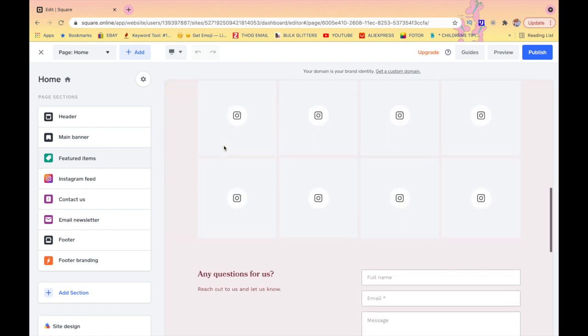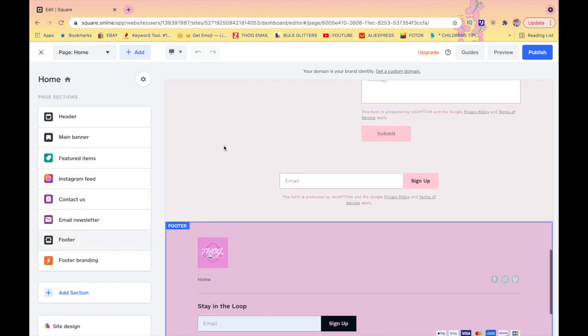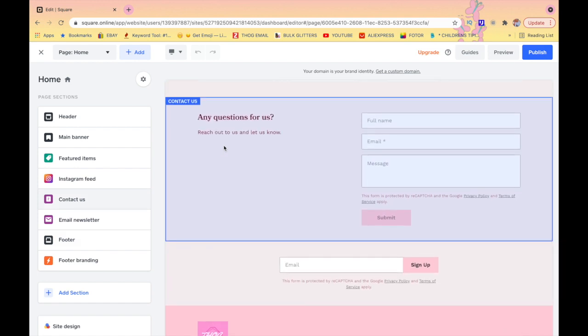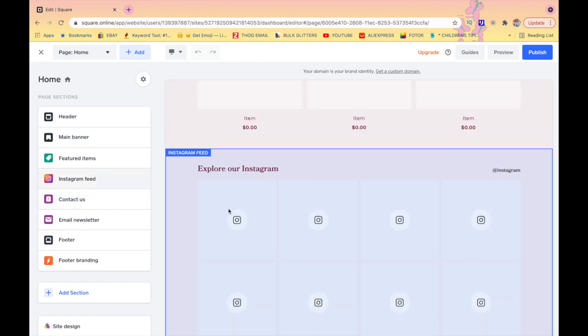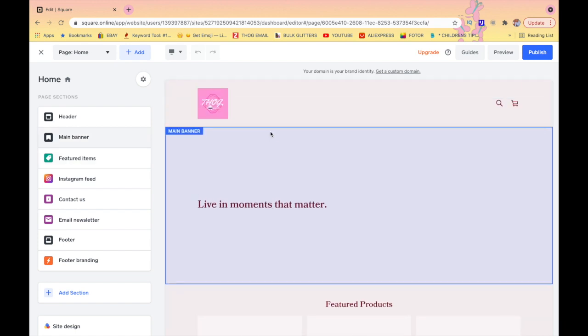You can literally choose whether you want your Instagram feed on here. This is all completely free. If you're going to be collecting emails and have a contact form like this one, if you're going to be showing, like I said, your Instagram feed, if you're going to be showing featured items, you can all do that here on this free website.